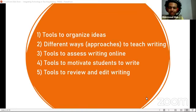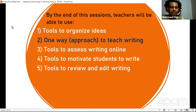All of them, okay. You can just type the numbers 1, 2, 3, 4 instead of typing the whole thing. Some people are writing just one thing, some people are writing all things. In fact, we'll be talking about almost all of them, but we need to edit one point, which is number 2. We'll be talking about one way, one approach for teaching writing.